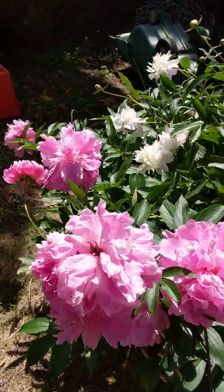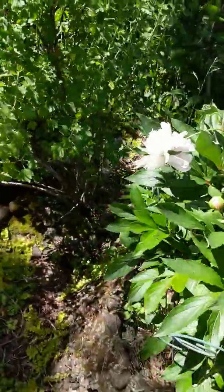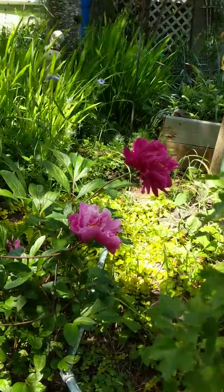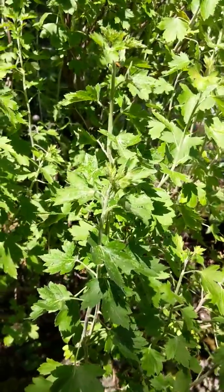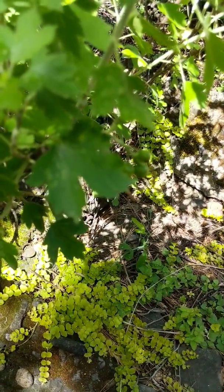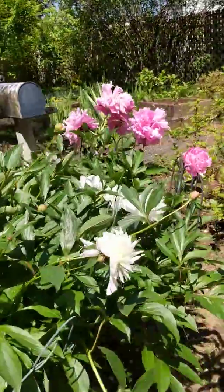And these are the peonies. I have pink and white here. And then this last year, I bought a red, which turns out to be more of a magenta, but it's still very pretty. And this is the currant bush that smells like clover when it blooms. And it's got currants coming due on it right there. Pretty nice. Let's go on around here.